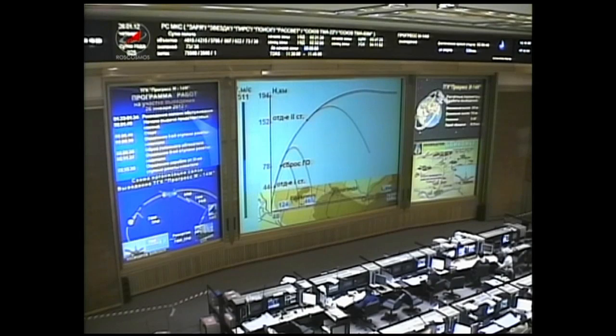The control systems are nominal. Third stage engine continues to function normally in its final seconds.